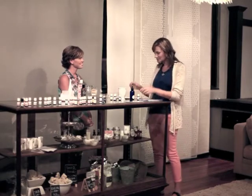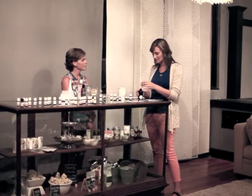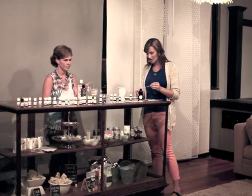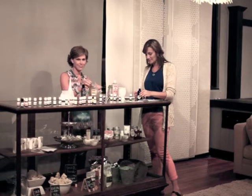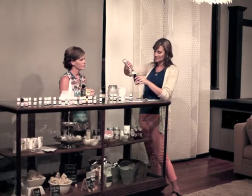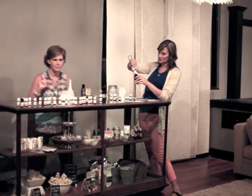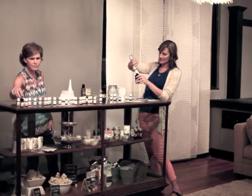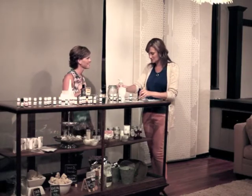So for the topical, for the summertime demos, I've been demonstrating how easy it is to make our bug repellent. And it's an all-natural bug spray, no DEET involved. You fill a bottle halfway with distilled water and the other half with witch hazel. And you can find witch hazel at your local grocery or health food store. I think I got this from GNC. It's just a rose witch hazel.